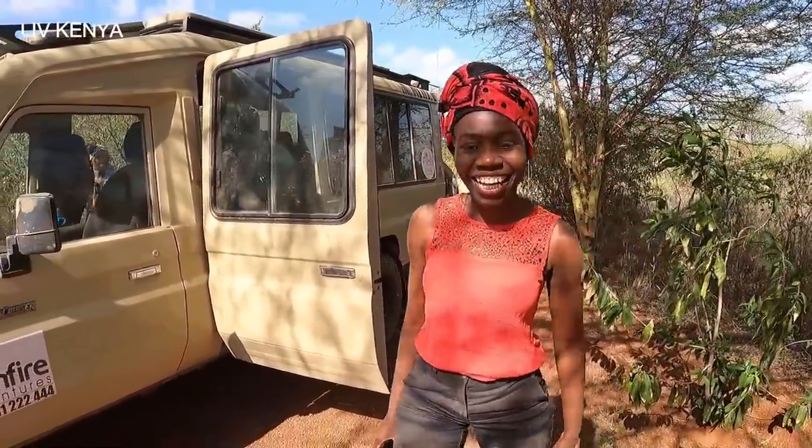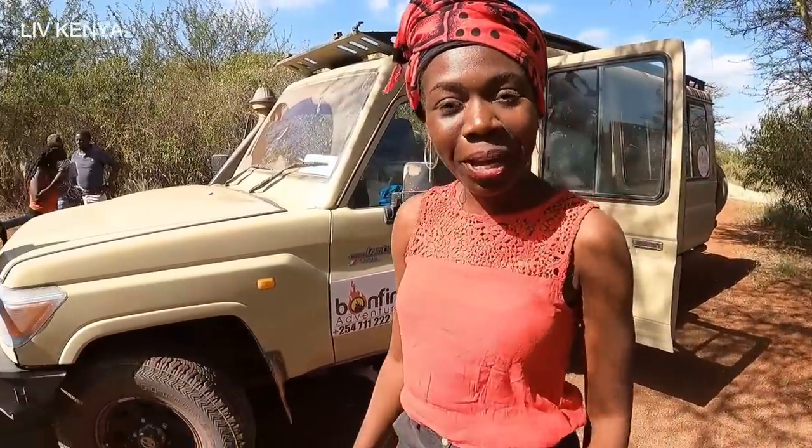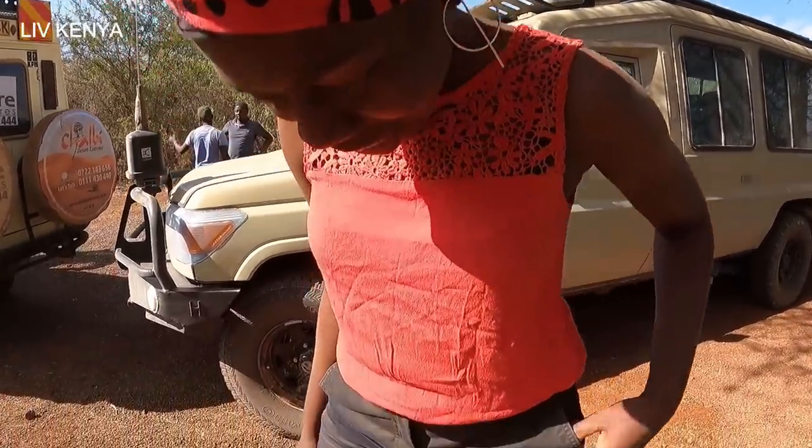Hey guys! Over 200 kilometers later, we are in Marsabit National Park. We are here for our lunch before we go back to where we'll be staying today. Over 200 kilometers later, from Kalacha, actually, this is how we look.